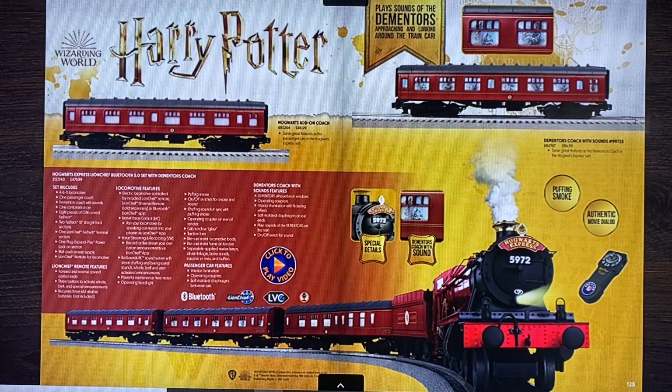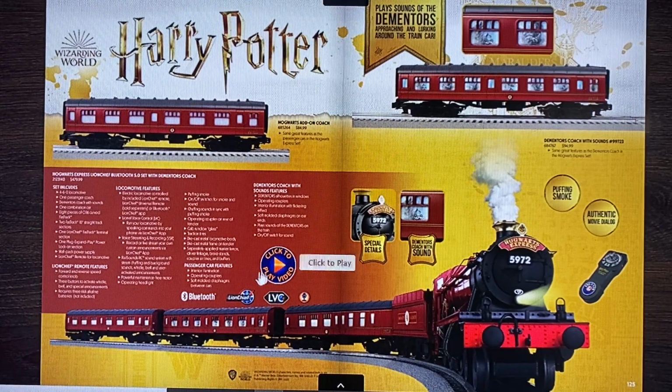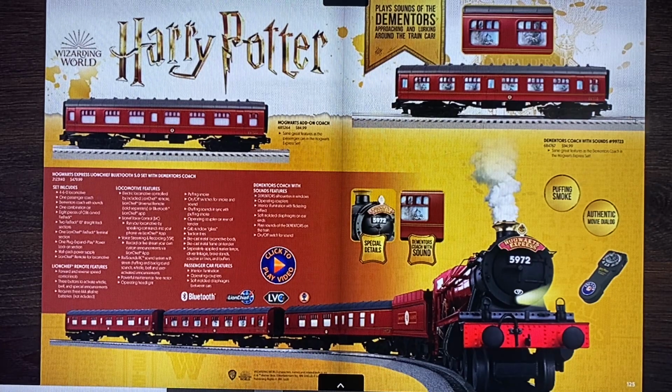Harry Potter, same deal. They're just selling separate cars now, and now I think they took the Dementor car out. Because originally they came with a Dementor. Oh, no, it doesn't. So you can buy 2 Dementor cars, plus another add-on coach. So the Dementor sounds can be twice as annoying instead of 1 time as annoying. Because I've heard this thing run. These sounds are just aggravating. They're just obnoxious, and oh, God, I hate the Dementor car.